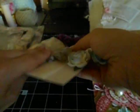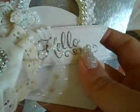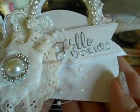I'll do that last. And look at this, ladies. Tell me that is not... Oh, here, let's take it off this tag. She was smart. She put little twisty tie thingies on here. Okay. Tell me that is not to die for.